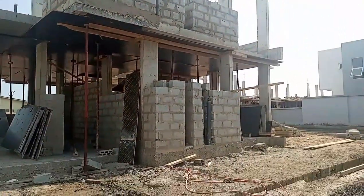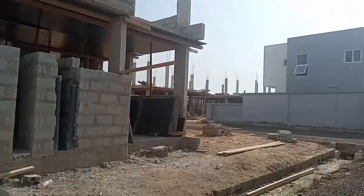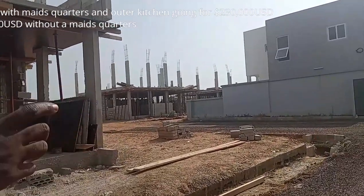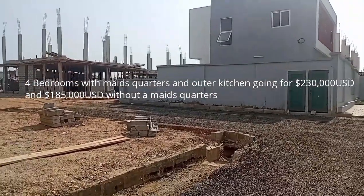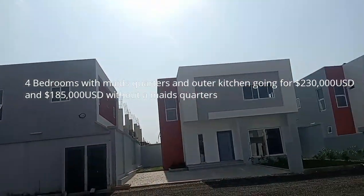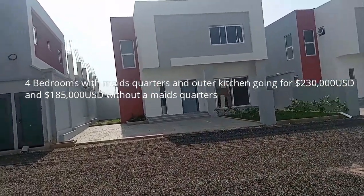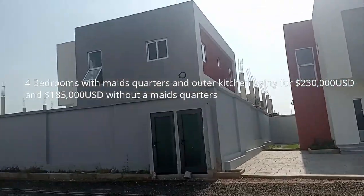So how much is the four bedroom again? 230,000 USD. We also have another one that goes for 185. Mm-hmm. So the 185 doesn't come with the wardrobes and stuff? No, it comes with the wardrobe, but it doesn't have a maid quarters. Yeah, okay, it doesn't come with the maid quarters. It's smaller than the 230.